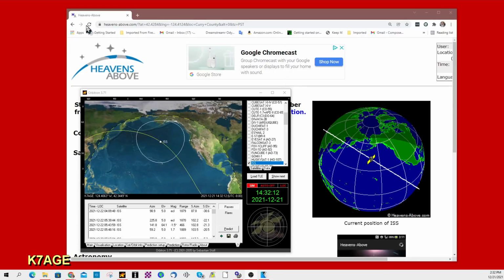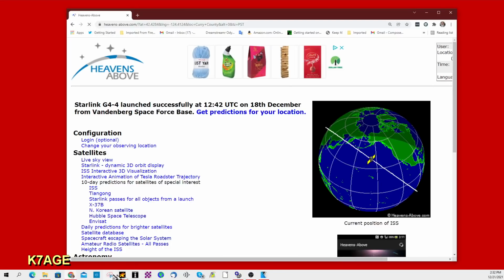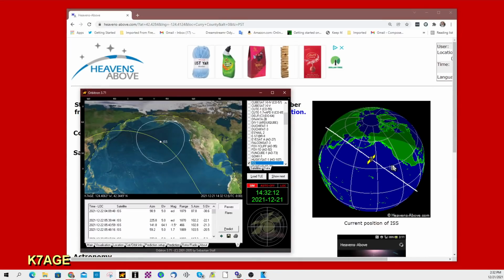So let me refresh Heavens Above, bring Orbitron back up. This shows it, now it's kind of difficult to tell because of different projections here on the map, but it looks like it's pretty much due west of me here in the United States, and I see that on here. So I'd say Orbitron is working fine. So you've now learned how to learn when the space station is over your head so that you can receive it.